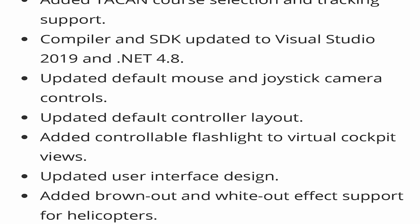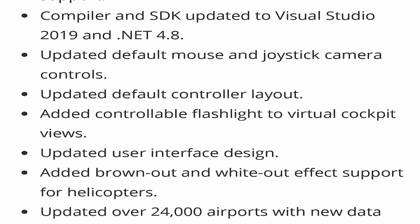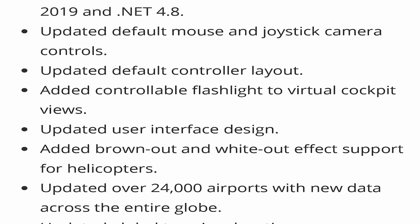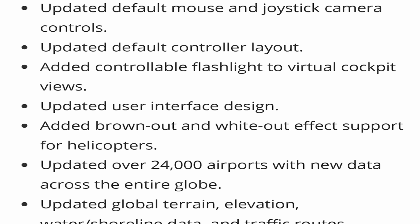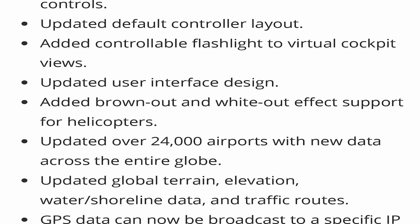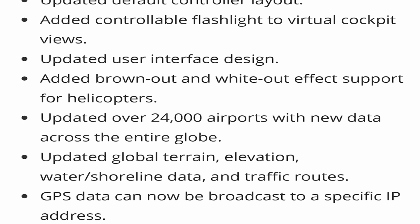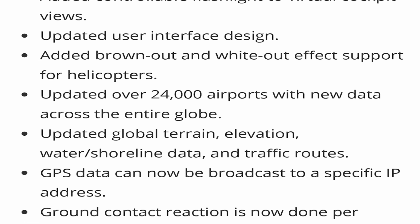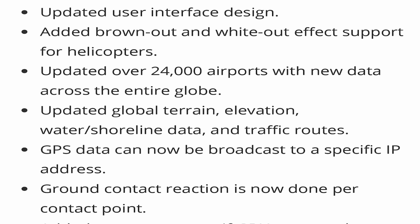Updated default mouse and joystick camera controls. They've tweaked them a bit. We'll see that when we have a look at the program itself. Updated default controller layout. Again, we'll see that when we have a look. Added controllable flashlight to virtual cockpit views. You've seen some developers do that. It's built into P3D V5 now. Updated user interface design, we'll see that when we have a look at it. Added brownout and whiteout effects support for helicopters. Whiteout is kind of an important thing for helicopter pilots where they lose the visual horizon, so it's kind of cool if you want to put that in there if you're a developer.